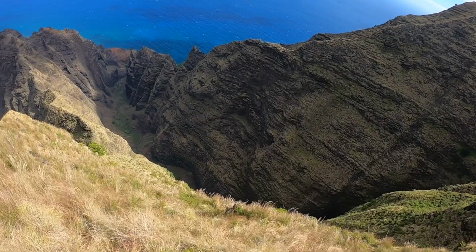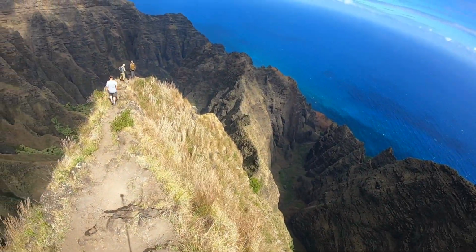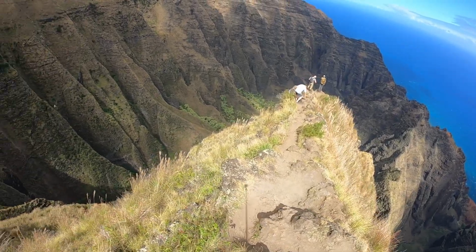We stayed up there forever, just in awe. It was just crazy. But there's that small ledge there that you can walk out to. It looks really scary. It is really scary, but you have to do it.